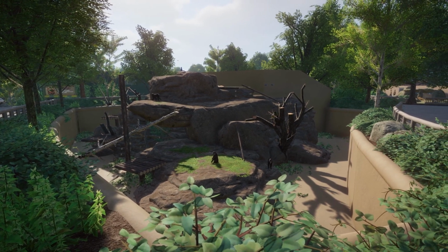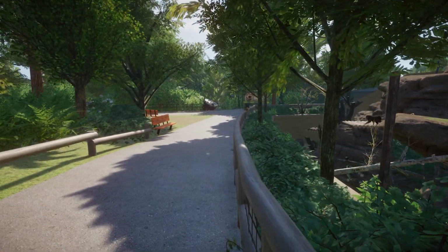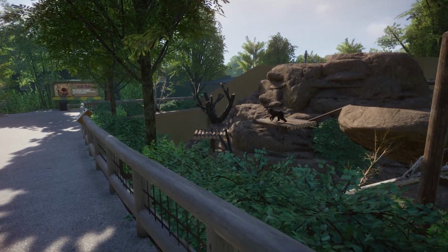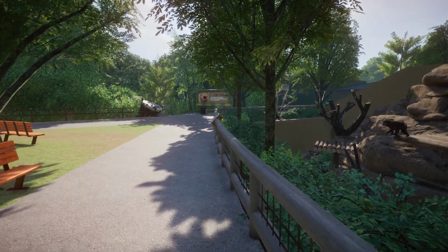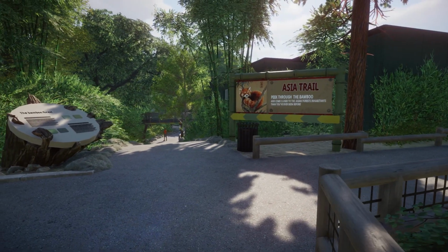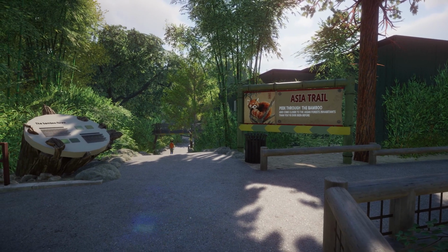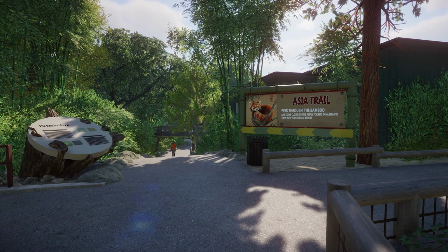Well, always a bit janky, but that's the game. And that's the entrance area for now. I'm gonna show you this little teaser that I have for the next episode, where we're gonna walk through the Asia Trail. That's a lot more modern. But right now we're gonna head over to the Indian area of the park.